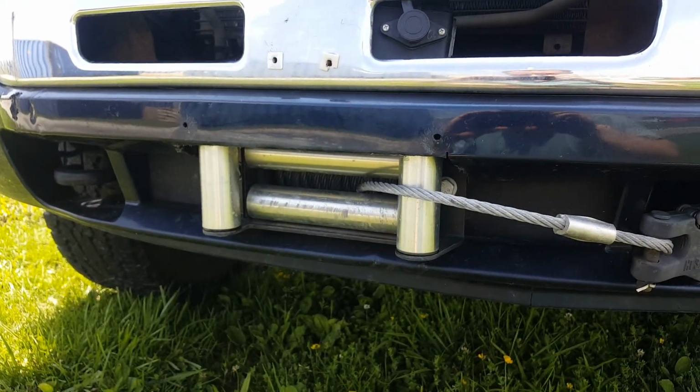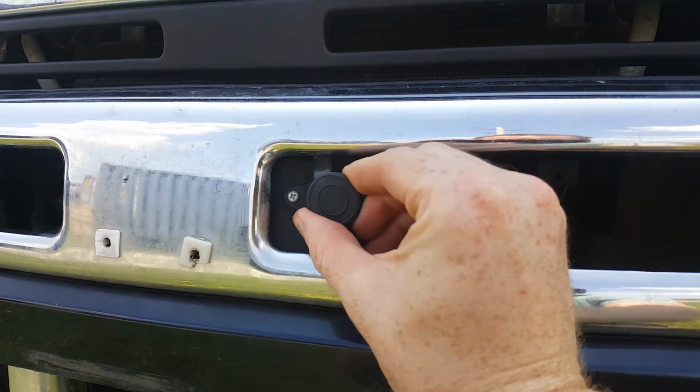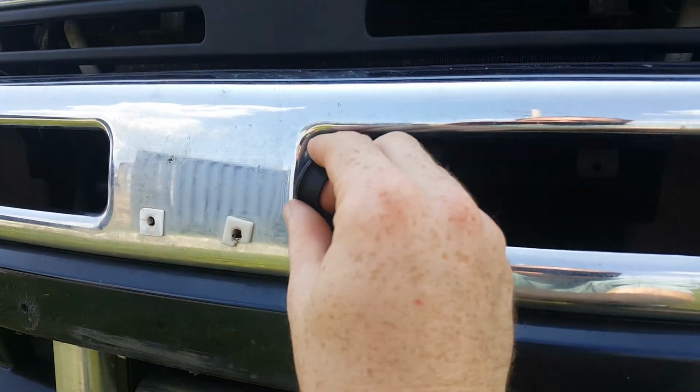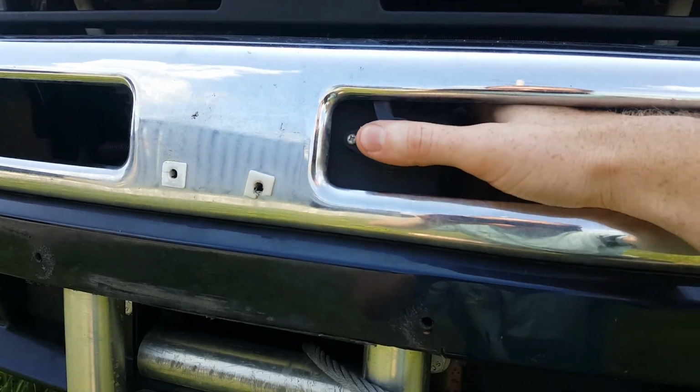I did buy the wireless remote too, and then I mounted the control box right here. So if I decide to use the wired one or the wireless one, just plug it in there. You're ready to roll.